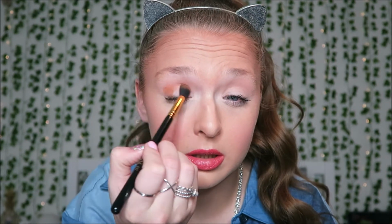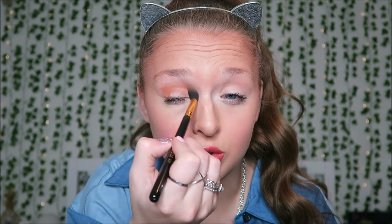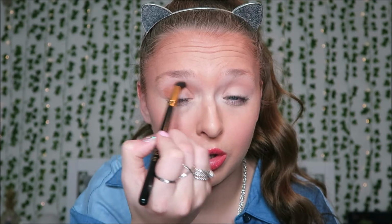Then I'm going to take this shade here, which is Aragonite, and pop that in my crease. I'm just doing a very neutral eye look. As I've not got lashes on, I feel like with natural looks you can get away with not wearing lashes and just use mascara. But if I was to go like pink or blue, I'd need a lash. I need a lash and I need eyeliner.